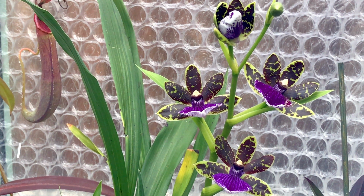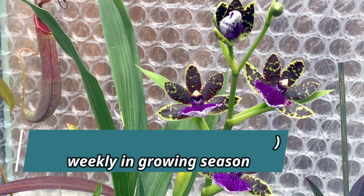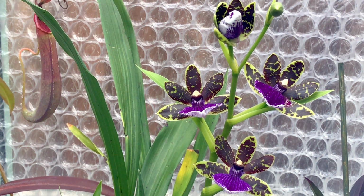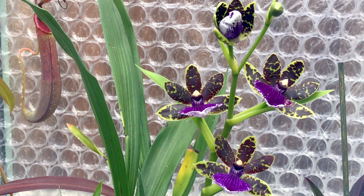Fertilizer, just a weak feed throughout the growing season. So potting media, I said I've got it in this coconut stuff at the moment, but what I'm going to put it in after that is a bark and perlite mix. I might put a little bit of moss in there as well, just a little bit, so it's not totally dry. Now again, if you're going to copy that, it depends on your own environment. I've found so far anyway that kind of mix has worked well for this kind of plant.